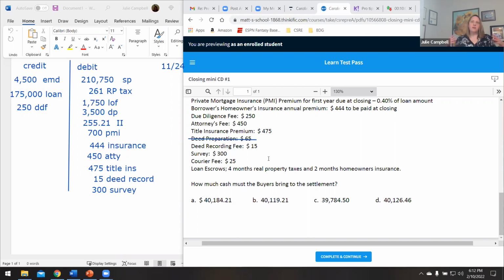There's usually some kind of courier fee or wire transfer fee or some kind of handling fee. Not uncommon, just another way to nickel and dime you. Buyers usually have a fee. Sellers may have one too. So when you see courier fee, wire transfer fee, processing fee, it's a fee. Fee means there's money owed, so that's a debit.